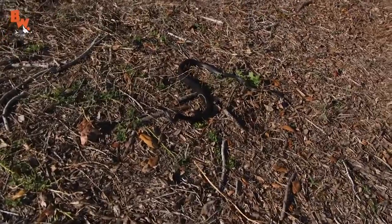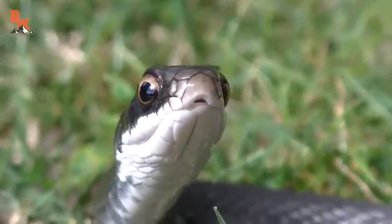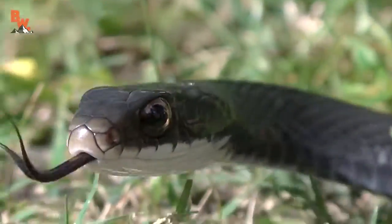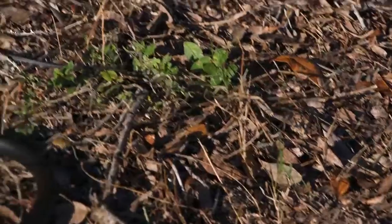Almost stepped on him. Yeah, out in the open like this, he can feel that he has nothing to go under, so that's where he's gonna show us defensive poses, like this. You see he's kind of rearing up. Look at that, he's got the tail rattling, trying to shake these leaves, make us think that he is a rattlesnake. And of course, you do have Eastern Diamondbacks around here.